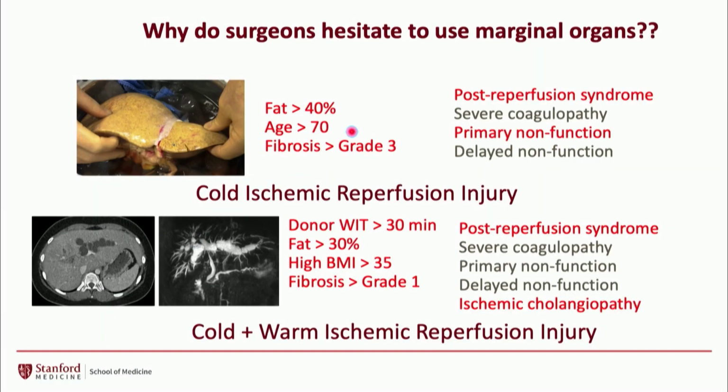But much worse than that, a DCD organ, in addition to that, has a specific unique complication called ischemic cholangiopathy. In addition to the reperfusion syndrome, with a DCD organ, even if the surgery went well, 1 month, 2 months later, the patient comes back with fever, high bilirubin, and we will see bile duct dilation on CT scan or MRCP. And we have to take care of this patient for another few weeks, a few months, or a few years until they get the retransplant.